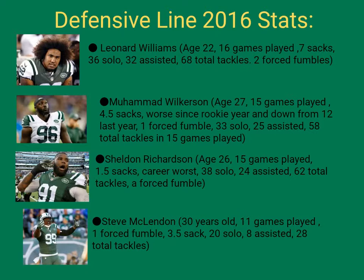Now, moving on to the defensive ends, and these two guys, Muhammad Wilkerson and Sheldon Richardson, in previous years were pass rushers, like elite pass rushers. Now, let's look at Muhammad Wilkerson's stats. He came off of an injury. He's 27 years old, and in 15 games played, he had 4.5 sacks, which is actually the worst since his rookie year. And considering he had 12 last year, it's quite a downer. He also forced 1 fumble. He had 33 solo, 25 assisted, 58 total tackles, and only 15 games played.